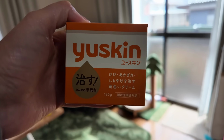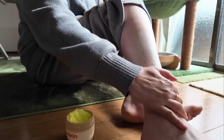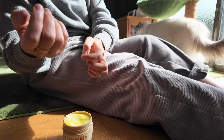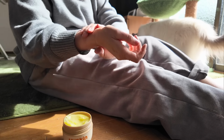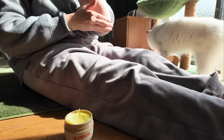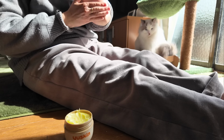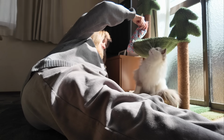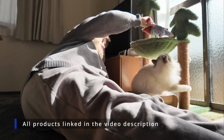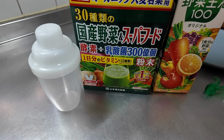Now onto my body, and U-Skin has been an absolute lifesaver in winter because I've been getting really dry skin on my legs, ankles, around my wrists, on my elbows. So each morning Millie and I might sit down in the sun as the sun comes pouring into my lounge room, and I just massage this medicated moisturizer into areas of my skin that are really dry. And guys, that's about it for my skincare routine. It's really not that fancy, but it's what's working for me.